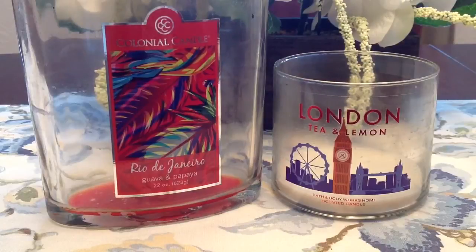But as far as actual candles that I did burn, just to finish up the month, I did a large Colonial Candle in this scent Guava and Papaya, which is from the Rio de Janeiro line. I think that's a line they had last summer. I don't know. And then I also finished up a Bath & Body Works in London Tea and Lemon.